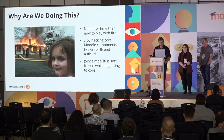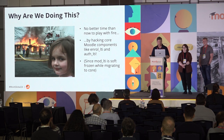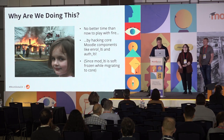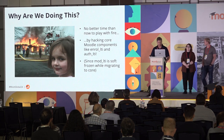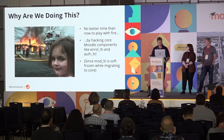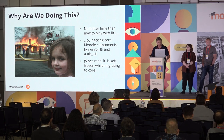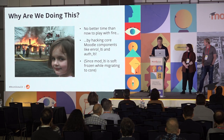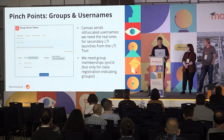Now is the right time for scouting the frontiers of the LTI authentication and enrollment components, since Moodle's LTI platform component, mod_lti, is in a soft freeze while migrating to Moodle core for the 5.0 release. Until the feature set and implementation details of the redesigned LTI platform consumer component is out the door, it wouldn't make sense for Moodle HQ to commit significant development resources against the LTI provider components, so we can expect them to remain relatively stable for at least another year. So what have we accomplished?